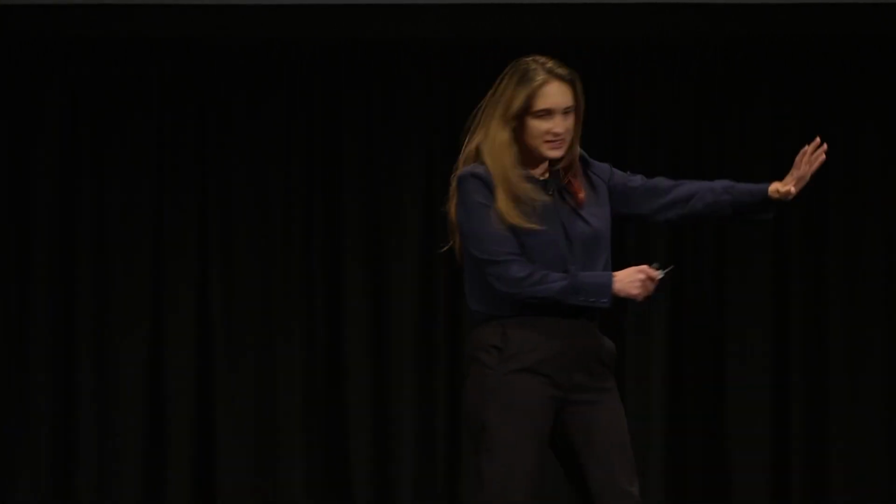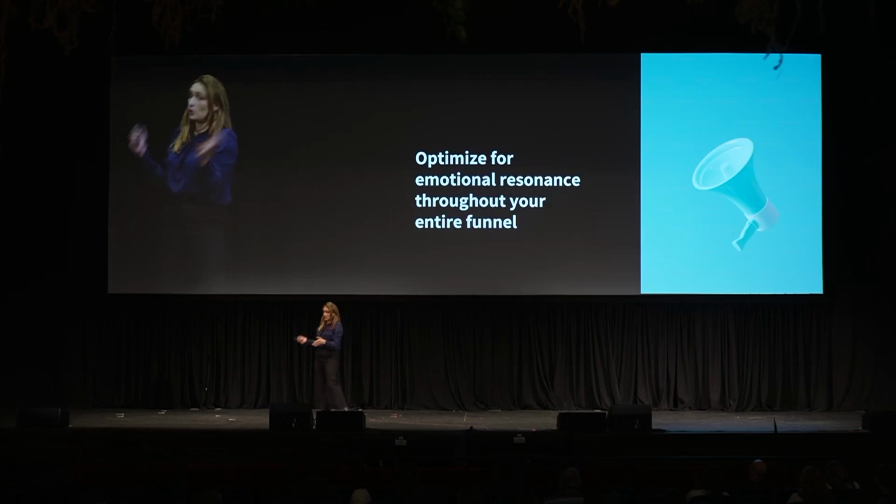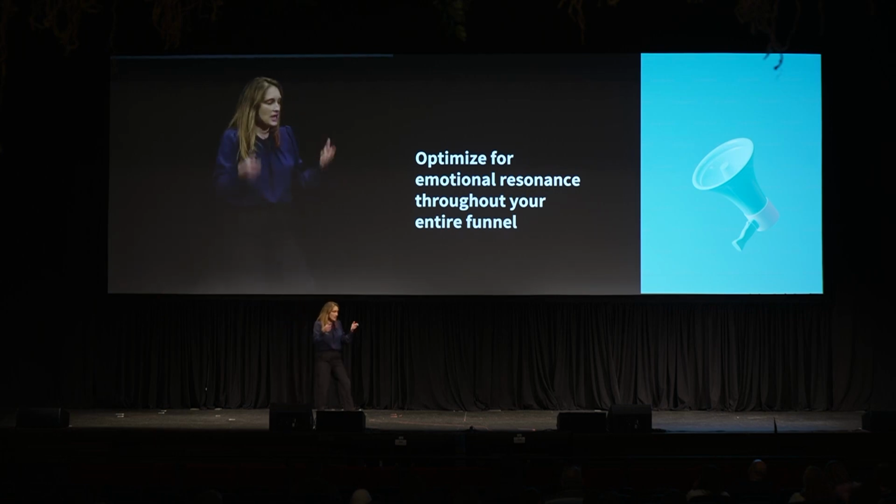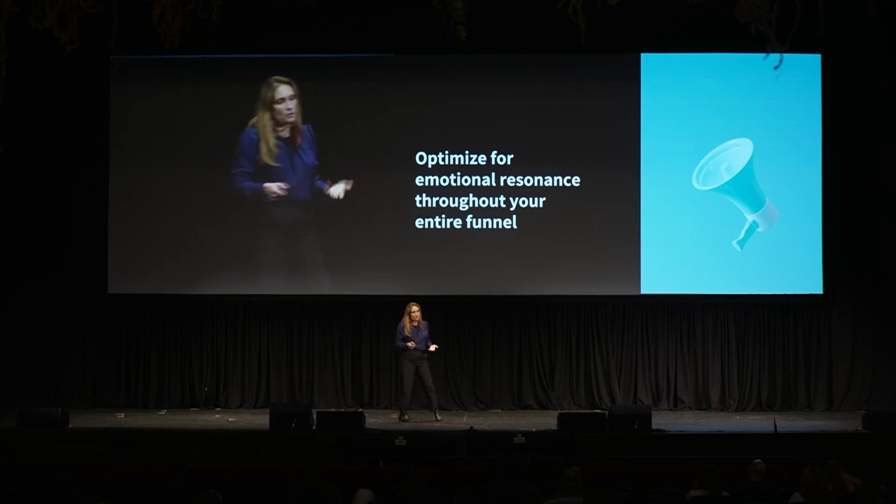Okay, we've done our research. We have audited our website. We can clearly see there's a lot for us to do. Let's talk about how we actually implement emotion into what we're doing, into our copy and into our design. So what we want to do is add emotion into our messaging.